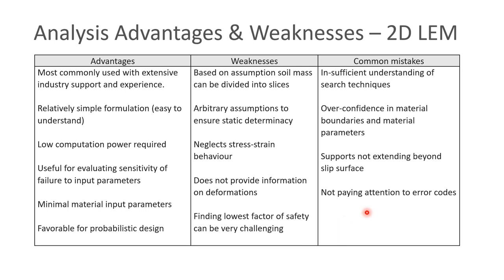And some of the common mistakes we'll comment on: sometimes engineers don't have a good understanding of the different search techniques. You need to approach the problem not just with a grid search, a brute force technique, but also combine it with a smart search technique. Sometimes you have overconfidence in the material boundaries and material layers. And I guess one thing we'll focus more on here is not paying attention to error codes.